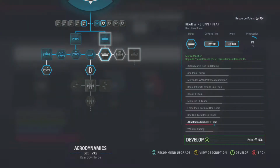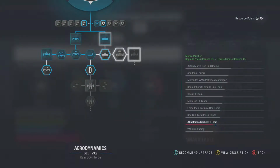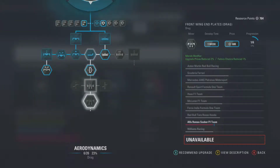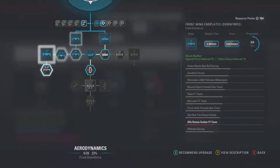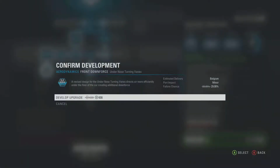Okay, all of them are going to have a similar effect now, so it's more about what's coming later. This is a line of rear downforce, and we've got drag and DRS, and that's the last front downforce one. Wow. For now, looks like there are 4 more later. This would be a dead end. But I like the ability to turn. I certainly like that one. That can help us out a lot. So we're going to go ahead and develop that.